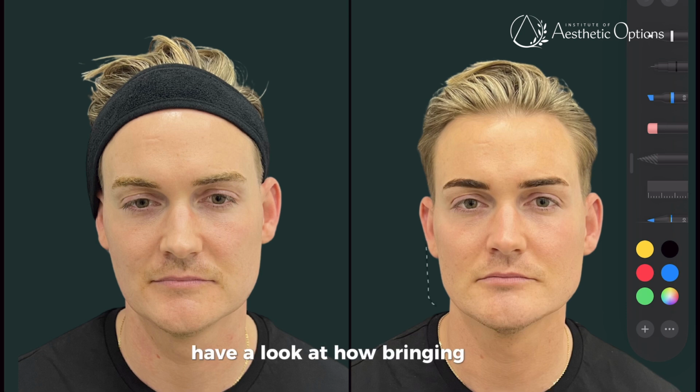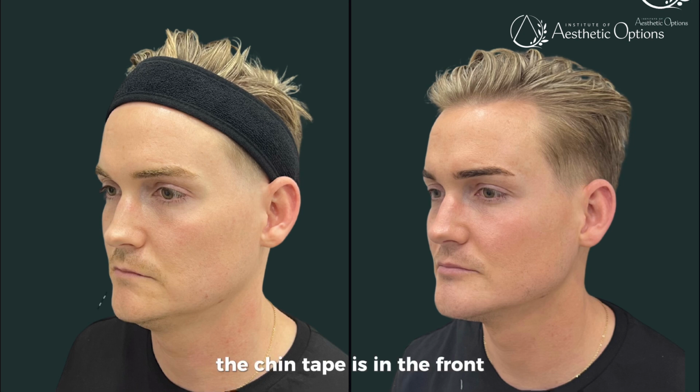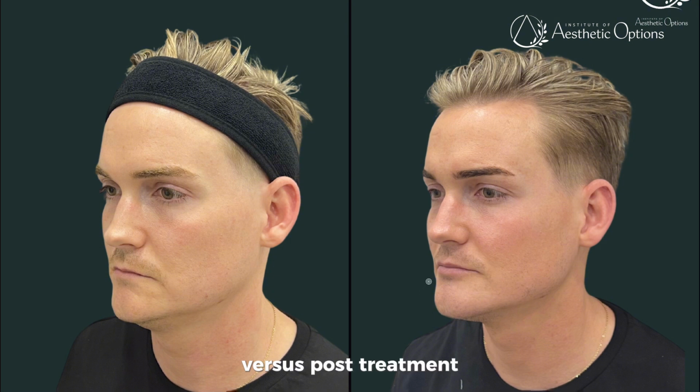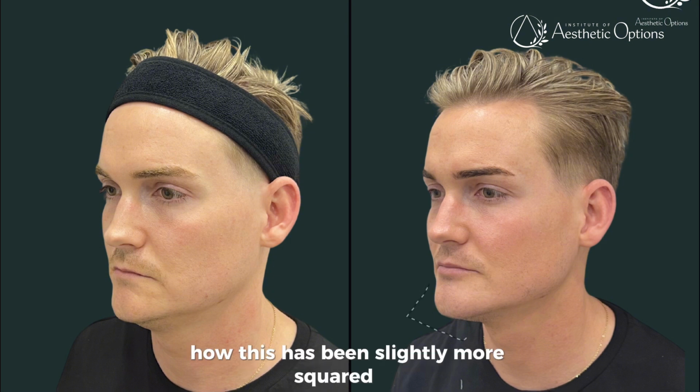Have a look at how bringing out the angle of the jaw on his right-hand side has created more projection and hence improved symmetry in his face. The chin tapers in the front, creating a bit more of a pointed appearance, versus post-treatment, how this has been slightly more squared off.